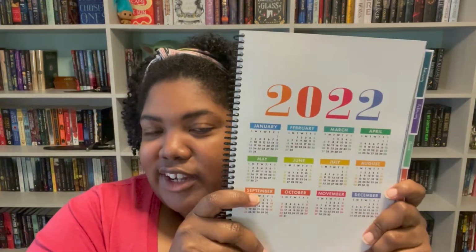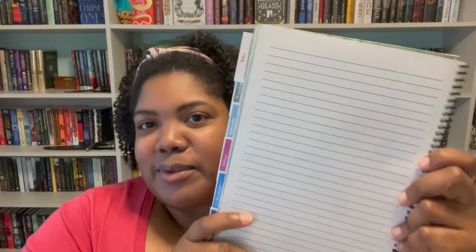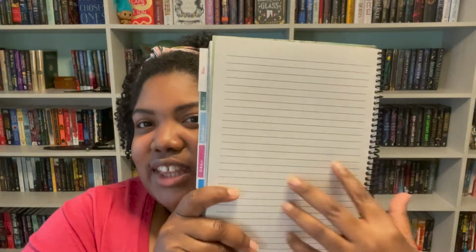So we open everything up with a calendar, a year at a glance calendar. I went with this really pretty rainbow one, and I got this off stock for their site, obviously. I was going to make it myself, but I decided that I didn't feel like it. And then we just have a blank line page. I like to have a lot of pages like this because I like to make notes to myself.